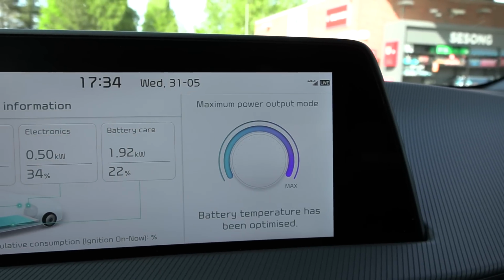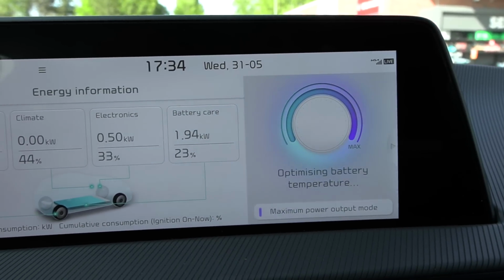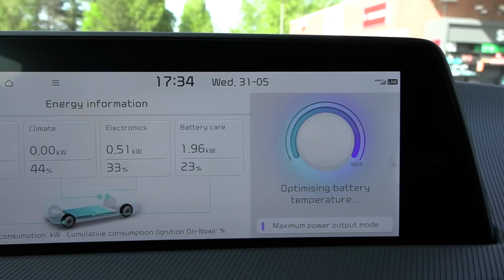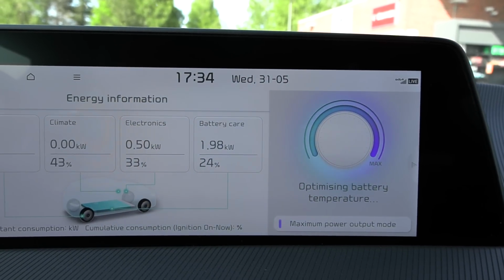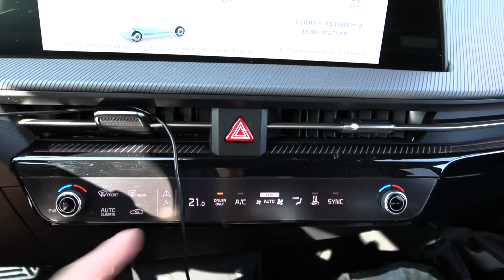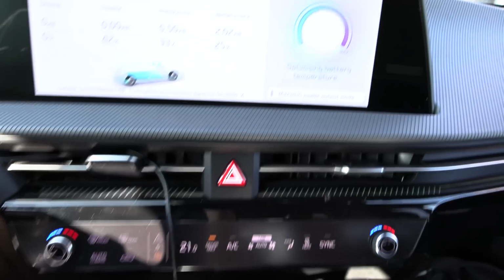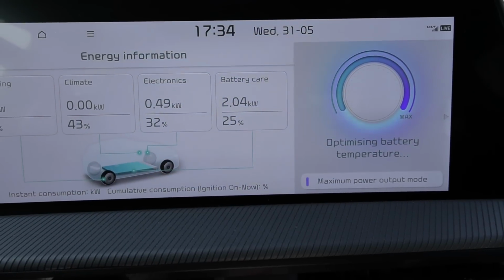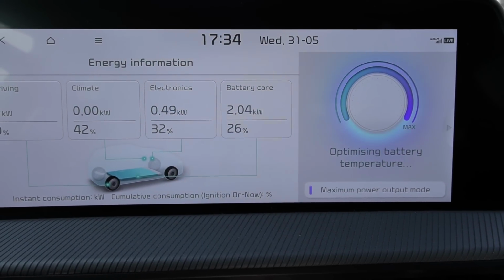Oh, battery temperature has been optimized. Oh, nice. Okay, so now suddenly we are in optimal temperature. So that's it. Pro tip: always use only fans. It will make wonders. Well, it's still cooling. Are you ready yet, or should we go for it, or wait a little bit more?